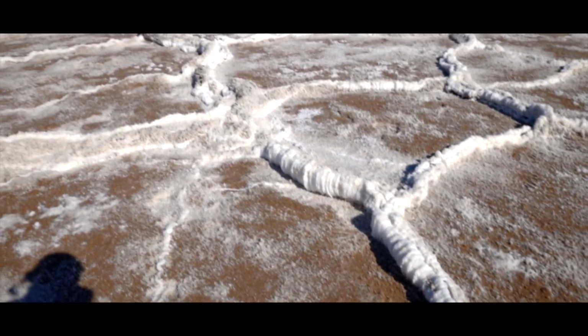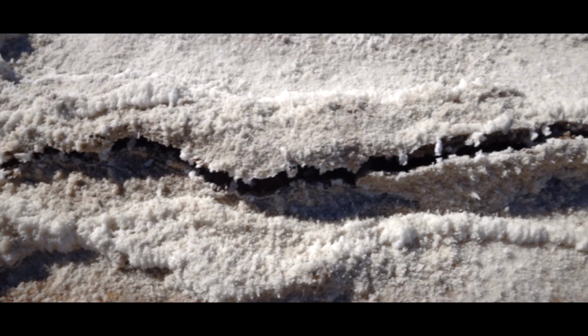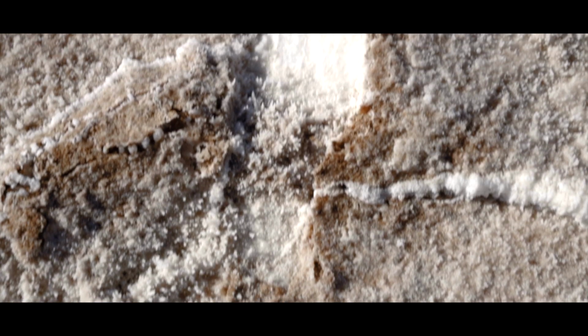Texture and pattern creating its own universe to explore for miles on end. Footsteps leaving their mark in time until the basin floods again.